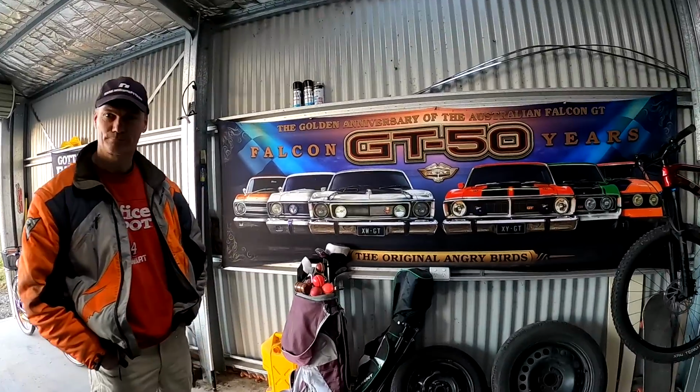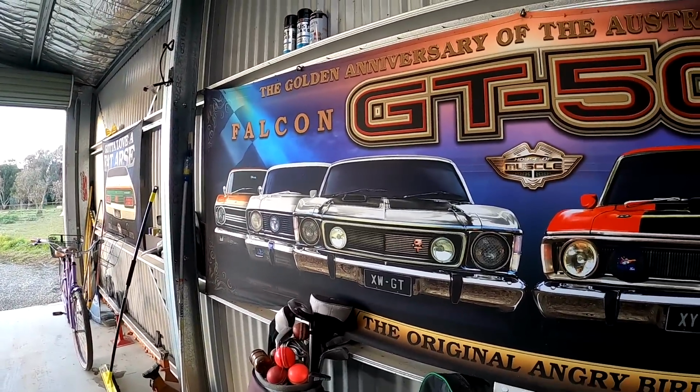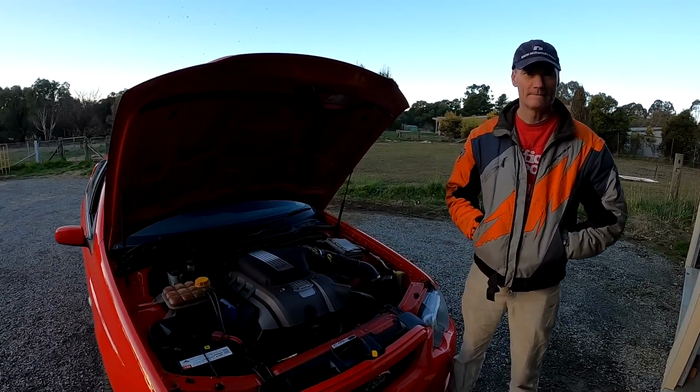Well, that's number 3, Frankie, and etched in American and Australian folklore and the number of engine units that are out there. Good choice. Also, Frankie, coming in at number 2, you've got your own little daily driver here, your BA. Tell us all about this motor.